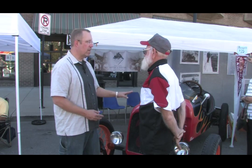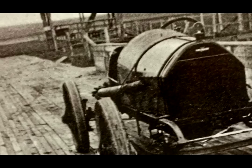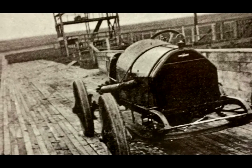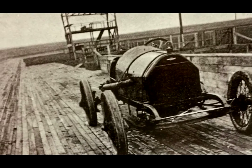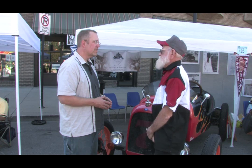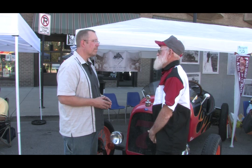Now, one of the reasons that we're talking to you today is because the Des Moines Historical Society, even though it was West Des Moines, there used to be an old wooden track. This car is probably the most similar that we're going to find that raced on that, correct? Close. 10 years younger. The board track was in existence 15, 16. This is 26. And this is a much smaller car than would have raced at the boards.